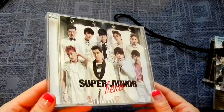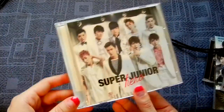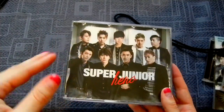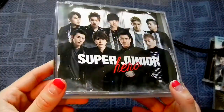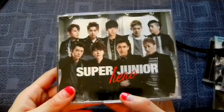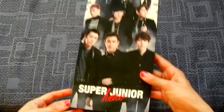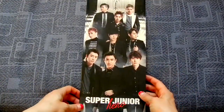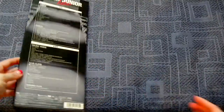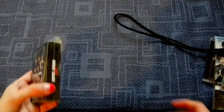First Japan full album, Hero, CD only version. This is actually regular this time and not just later. But CD plus DVD was a later thing, but this is actually the Korean version, so again, very confusing, but it comes in a more normal jewel case packaging. Hero, CD plus DVD, or well, 2 CDs plus DVD version. AF Japan version of Hero.